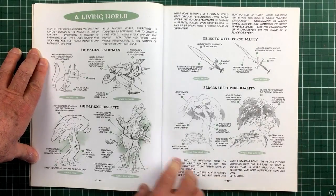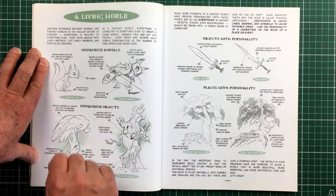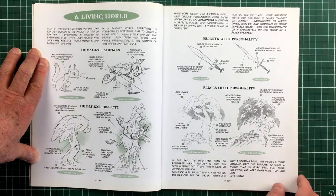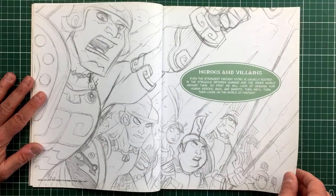Yeah. So oftentimes they use humanized animals. So you're taking a cat and you're giving it human attributes, which is very clever to do. Humanized objects, again, like Treebeard or something. So that's very interesting to think about. It's a living world. This is a very well thought out book.